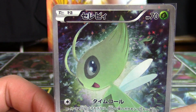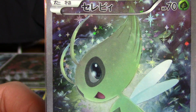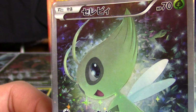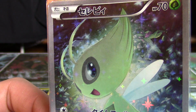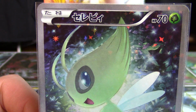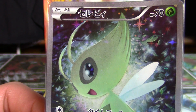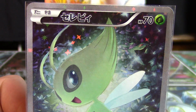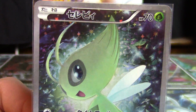But the holographic pattern is very different. I'm going to zoom in a little bit here so you can see it's just got a supplementary sparkle. It's probably the best way to describe it. It doesn't overpower the card. It doesn't outshine the Pokemon that's on there, but it's all the way through the card, and I think it looks very nice. You can see that right there.